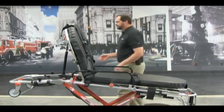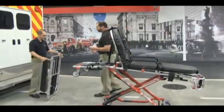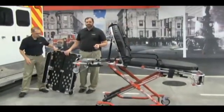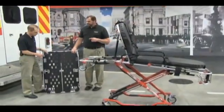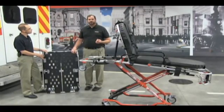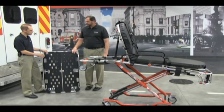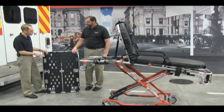A couple of accessories that we have to help that. The first being the LBS Junior. The LBS Junior quickly attaches to a 35X, and it gives you a wider patient surface so that the patient can be transported more safely and more comfortably. And again, that supports the increased size of a bariatric patient. Absolutely. Great. Jim, what are these wings on the LBS?